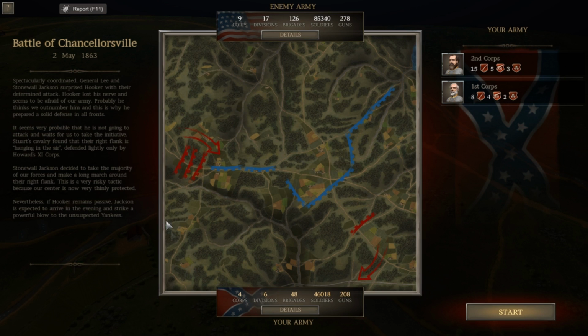So Jackson marches his troops some 20 miles, I believe, around the Union flank, lines up in 3 straight lines of divisions, and advances down the Union flank in an attempt to roll up the entire Union lines. This is the historic, iconic moment of the Battle of Chancellorsville, and hopefully I'll manage it better than I managed the last battle.